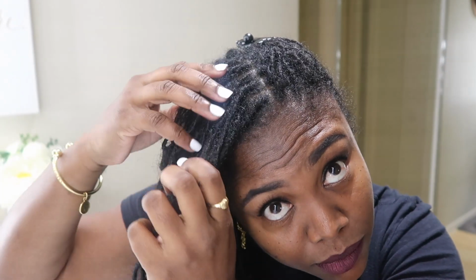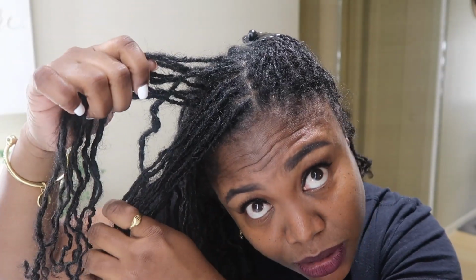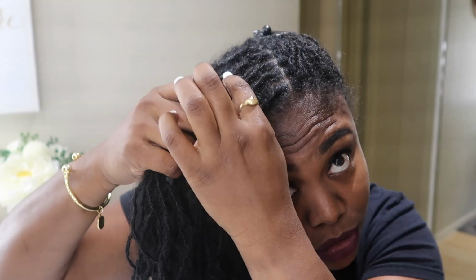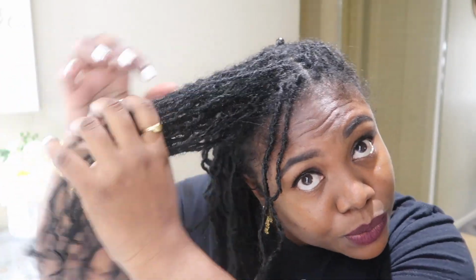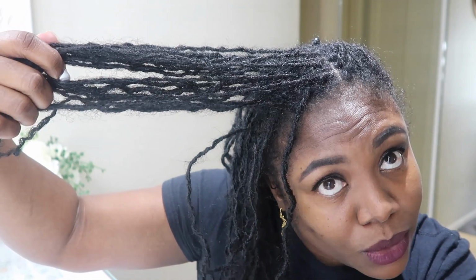All right, this is the palm roll version, because when I do the interlock version, you'll see the interlock, but then the rest of the hair will just be messy. There'll be frizz everywhere. So this is 3 months in, and when I palm rolled it, I feel like I can handle this better than the part where it just looks a mess. I just look homeless. This is the worst stage for me.